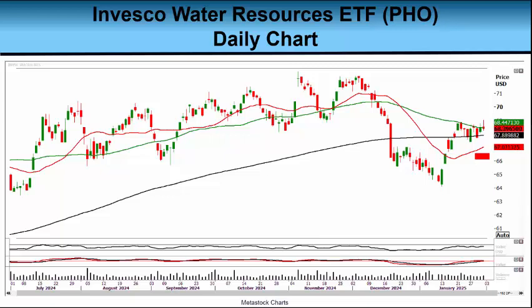Now, today at the close, the PHO was trading at $68.39, just below its 50-day moving average, which is coming in right on top of it at 68.44. So we'll have to see if it can get over it. Just below it is the 200-day moving average. And because of that steep fall, the 20-day is inverted, and it's down here at 67.03.